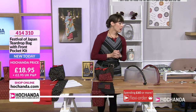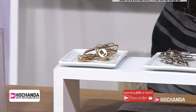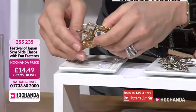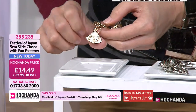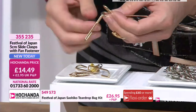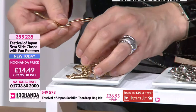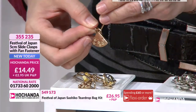414310. Now we have got clasps. Really busy for these. So you're going to get three of the fan option. Isn't that pretty? They have got the magnets, so they're all sort of stuck together at the moment. But there we go. Let's pull one. And there you go. And then let's get this so I can show you.